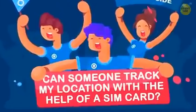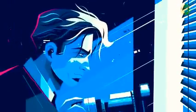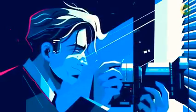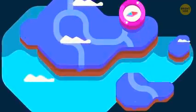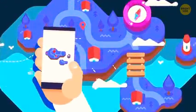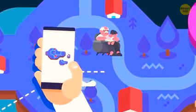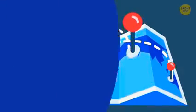Can someone track my location with the help of a SIM card? This is a question of both privacy and security. While it's creepy to think someone can track your physical location for their purposes, it's good to know your phone can be found when it's lost or stolen. And it can also be helpful when it concerns lost kids or elderly people, for example. So a SIM card can help to establish your location, but it's only one player in the Find Me game.